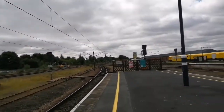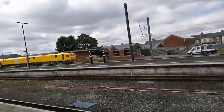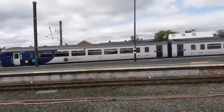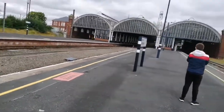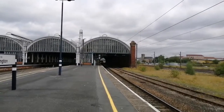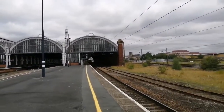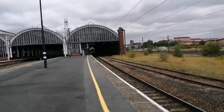Arriving in now is a Northern service from Saltburn to Bishop Auckland, with 156447. Departing now is 156481 off to Saltburn, returning from Bishop Auckland. The service we saw about an hour ago going to Bishop Auckland.